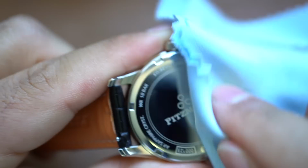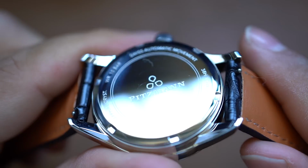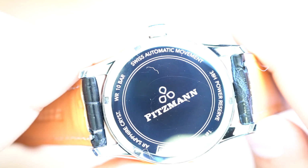So let's take a look at the cons, okay? Huge missed opportunity with the case back. It is a stainless steel case back. Probably should have gone with a display case back. In my opinion, would have made it that much nicer. Kind of boring case back.